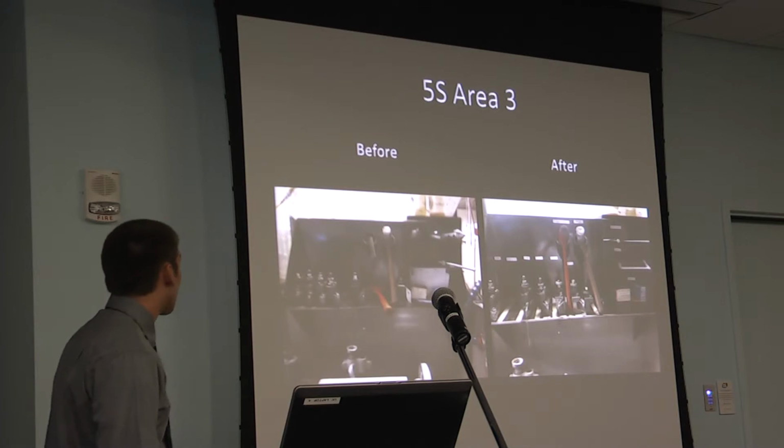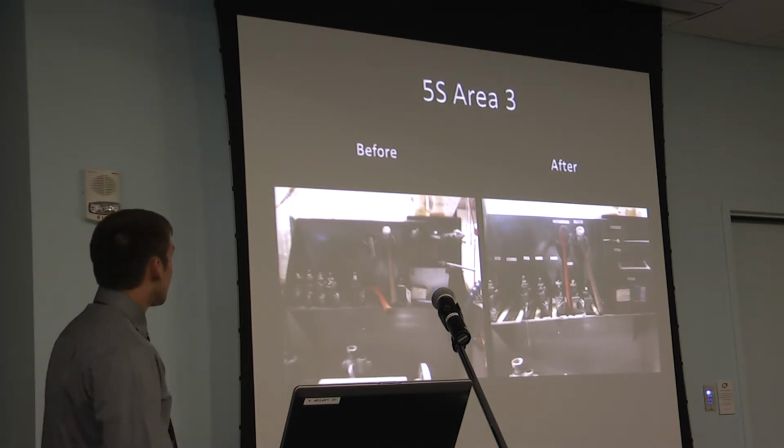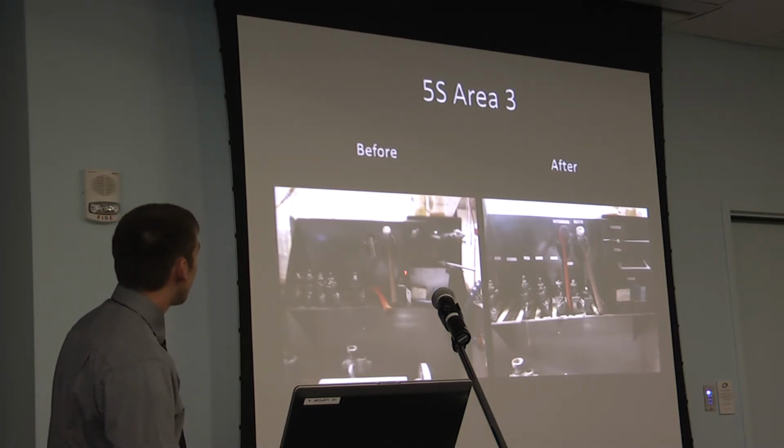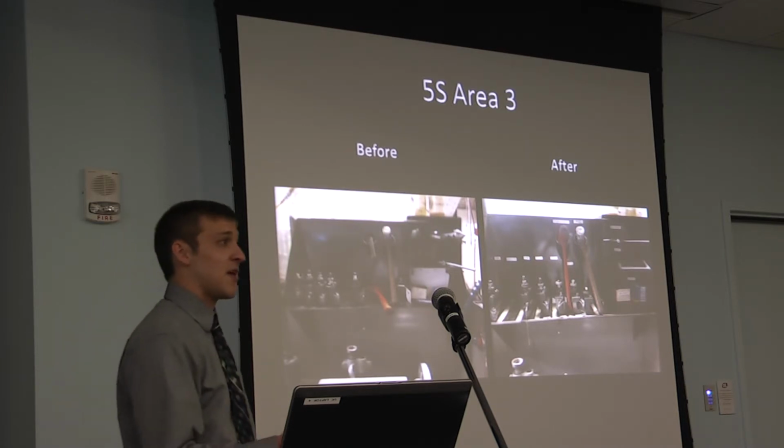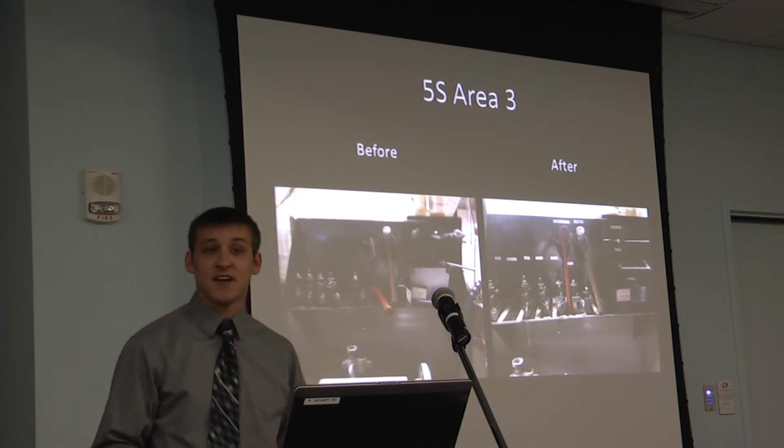And the last picture we have on the 5S area is the second lathe. You can see that nothing is labeled. This is kind of cluttered. Again, we went through, labeled everything, and found what was necessary to be there.